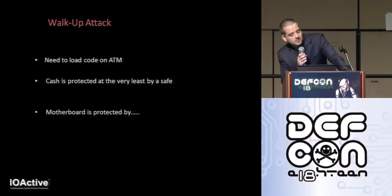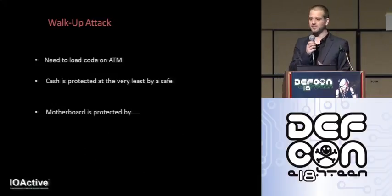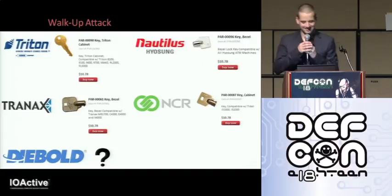Okay, so the walk-up attack. The goal, of course, is to execute code on the ATM. Now, the cash dispenser is housed at the very least by a safe. That's if you take the cheapest option. If you spend more, you can get some fairly heavy-duty vault-style protections. But the motherboard, on the other hand, is protected by a one-key-fits-all lock.